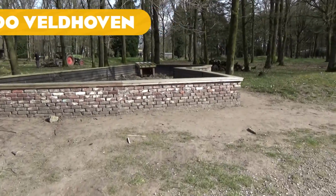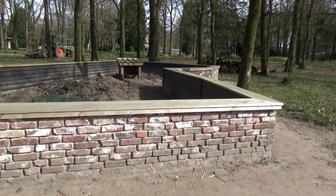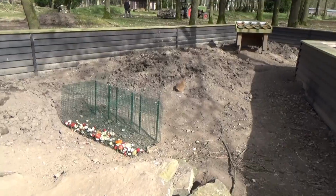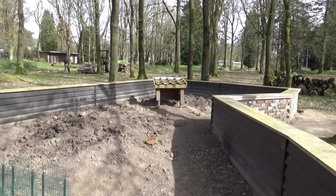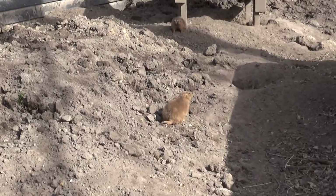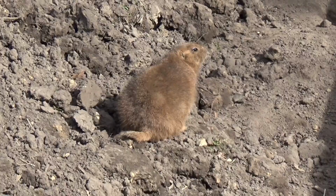Anyway, this is one of my favorites in this video. This is Zoo Veldhoven. And we've got this very simple enclosure over here. And this is not my favorite enclosure. This is just something really funny to me. So we can see we have some prairie dogs in this enclosure over here. And it's a decent enclosure. It's very simple. It's nothing too substantial.